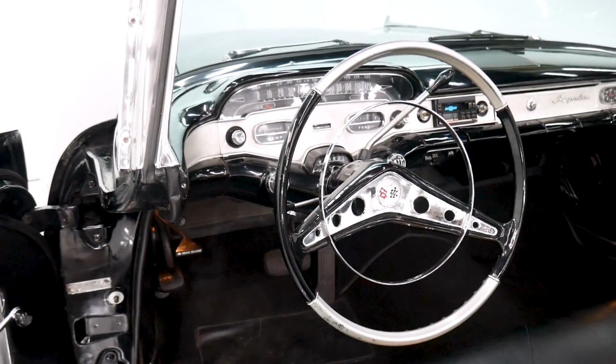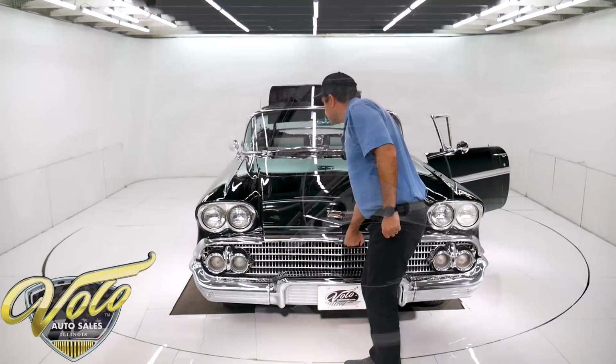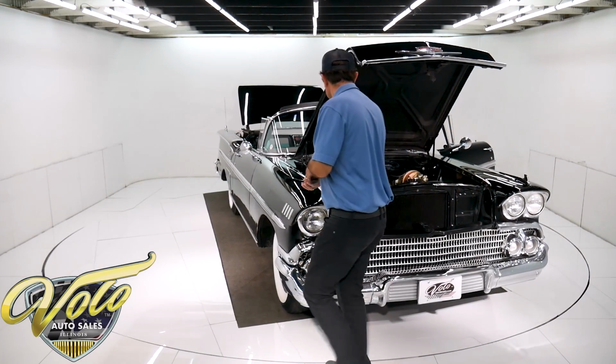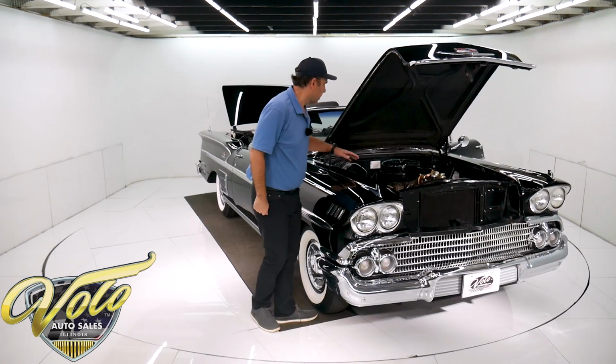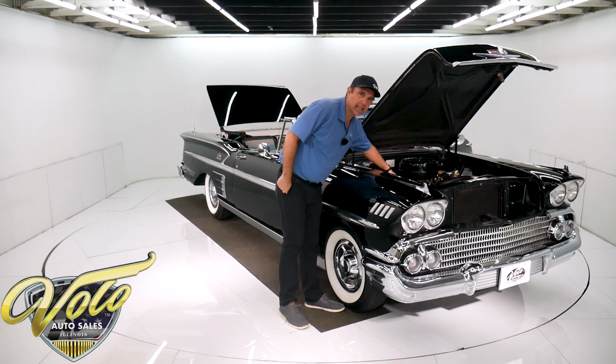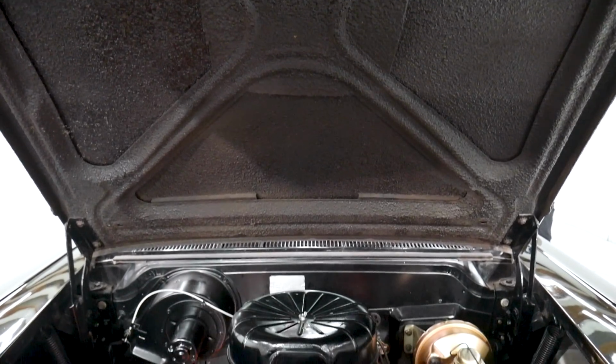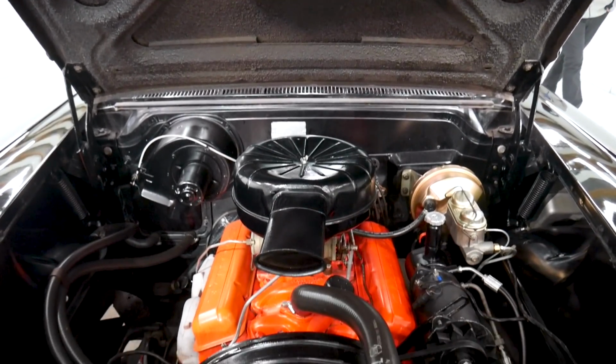In the receipts, the motor was completely rebuilt. It's a 283 motor. It has the 4-barrel. Completely stock. The air cleaner, the valve covers, the heat riser tube, the exhaust manifolds, all of it's stock. It runs really nice. You just touch the key and it fires up and runs smooth.